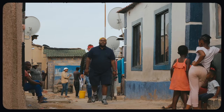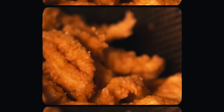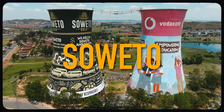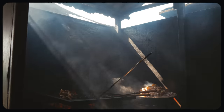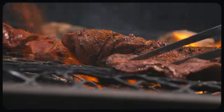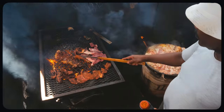Andrew is no stranger to adversity. He was born and bred in Soweto, the biggest township in South Africa. He took himself from entry-level restaurant gigs to starting his own business, dishing out some of the best fried chicken in town. Now, he lives in the city, but he still visits Soweto to experience the unique township food he grew up on. Like this stuff, a meaty favorite we're gonna try soon.